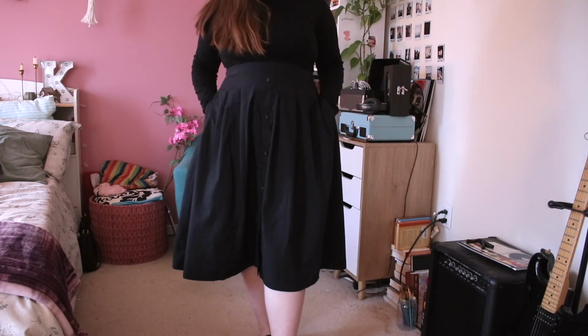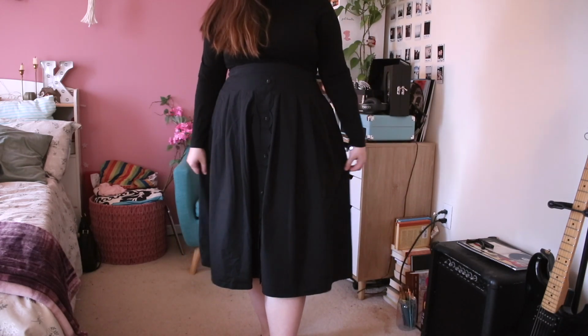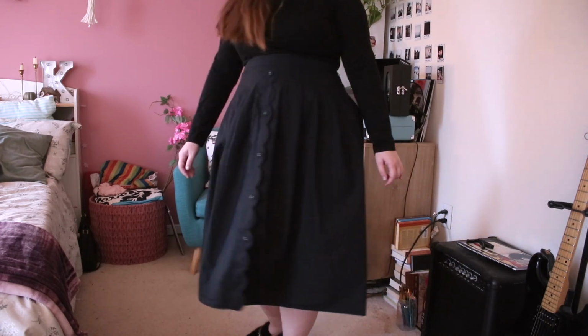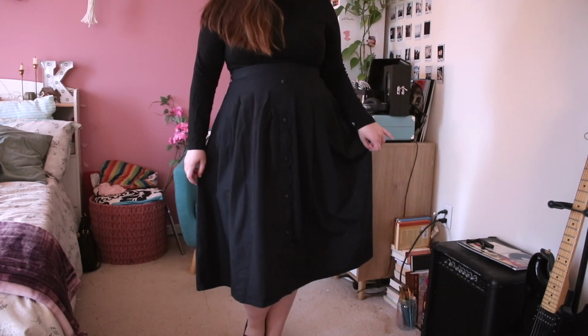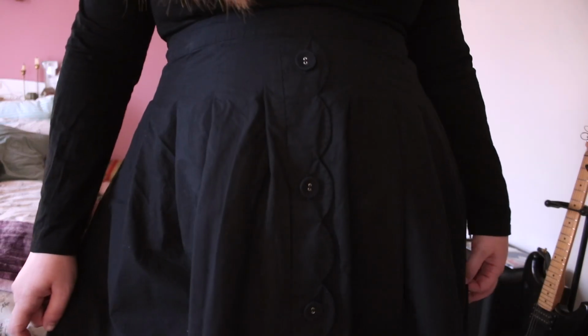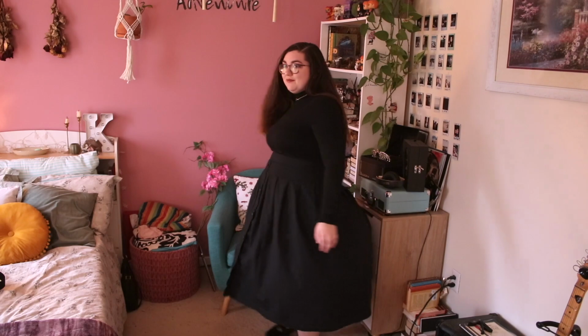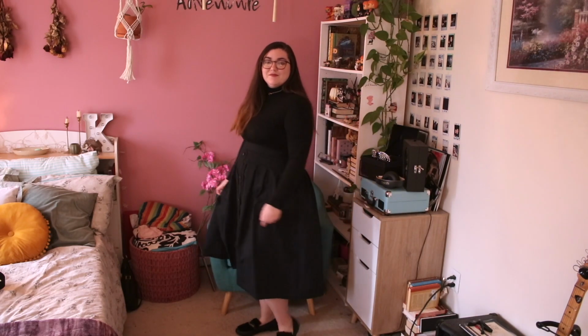Also, circle skirts would have been popular at the time, or pencil skirts, but I believe she's wearing a circle skirt type of skirt in the show. So I just went for this one, which is a nice button front A-line shape. Then on top, Beth, I think, is wearing more of a sweater material turtleneck, but I just have this jersey one and I really love it.